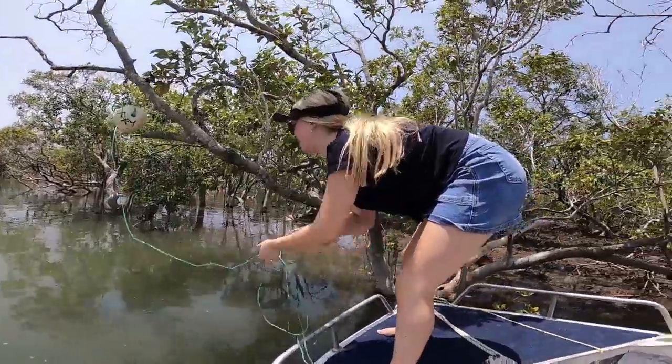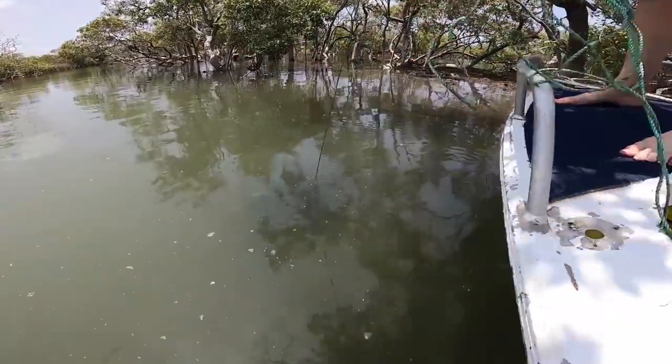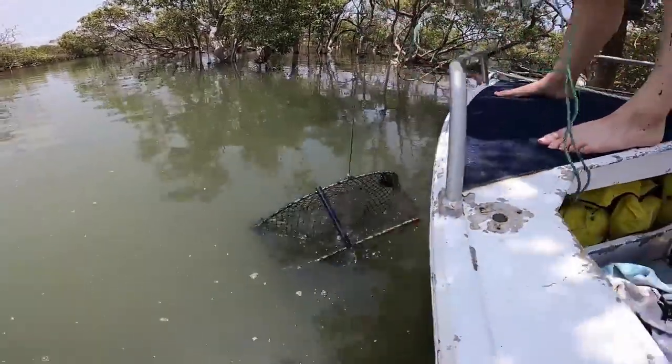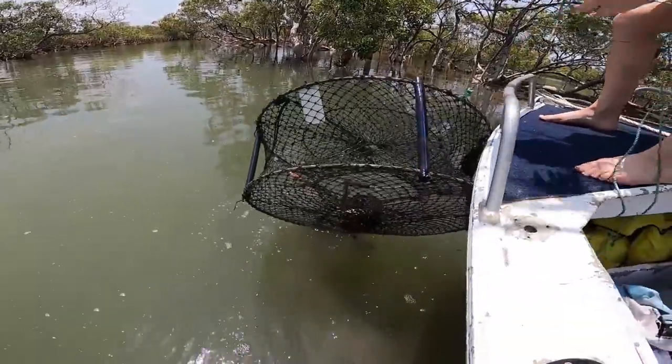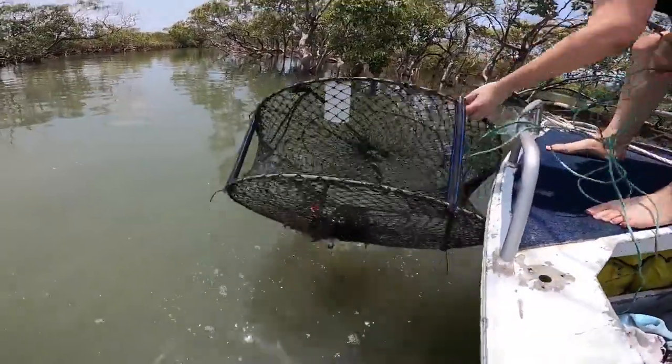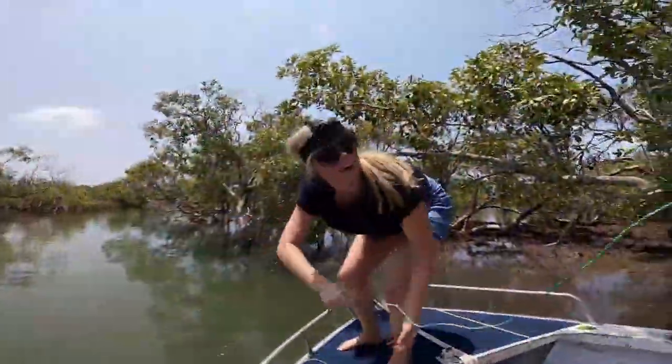Alright, pull it in, Brooke. What do we got? What do we got? Is it heavy? Yeah. It is heavy. Oh god. It's heavy because there's a mudcrab! Is it? Yeah! Pull it up! Ah, there's two! There's two! Oh god. Woo-hoo! Oh yeah!